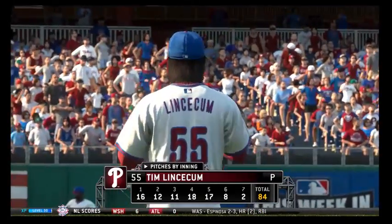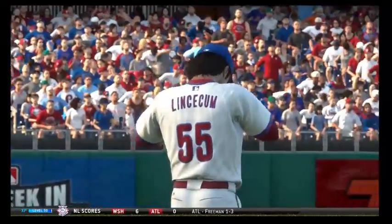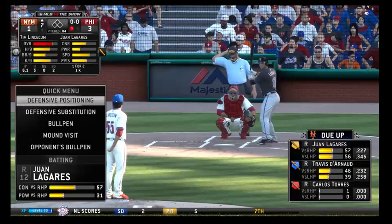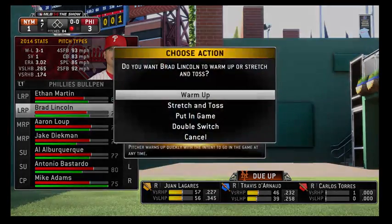Here's a look at his pitches by inning so far. That last one was number 84, so they're getting near the point where they'll need to start keeping tabs on him. Juan Lagares will stand in. A strikeout victim his first time, and then a base hit last time around.